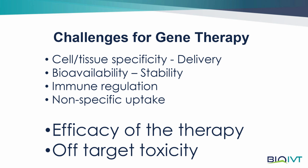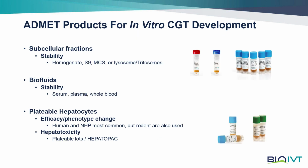As we work with various customers, we have noticed that many of the scientists in the CGT field are using many of the conventional ADME test systems to address these challenges. Labs are using traditional subcellular fractions such as liver homogenates, S9, microsomes, lysosomes, and/or tritosomes to assess the stability of therapies while they're in contact with these vascularized tissues.